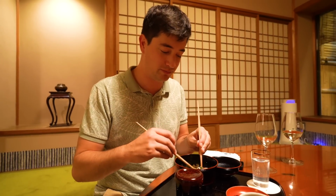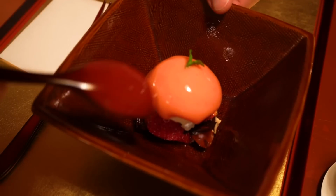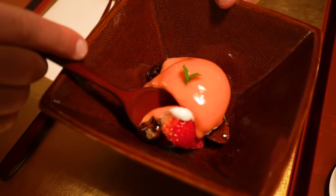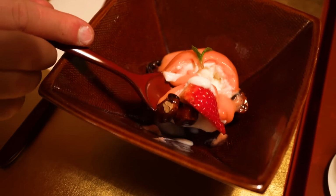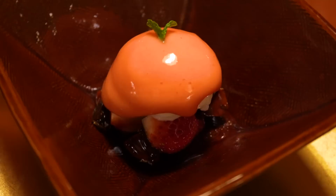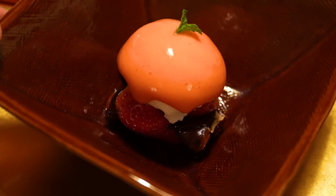What a meal. For dessert, we've got a beautiful coconut ice cream with strawberries, and if you know anything about Japan, you know that the strawberries here are of the highest quality in the world, and sometimes they can go for just astronomical prices. Wow. There's also some caramelized nuts in there as well. That strawberry is just so juicy.